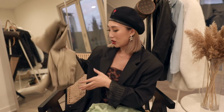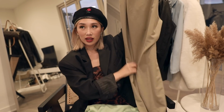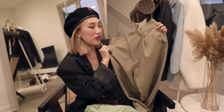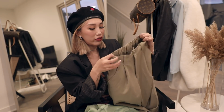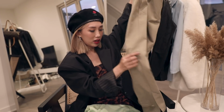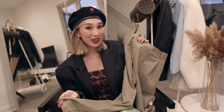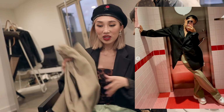I have actually bought 2 pairs of these slacks from Japan too. I didn't wear them in this video, but I love this almost olive beige color. They are loose and wide, but they fit me really well because they're made in Japan, so it's made for shorter people. My uniform is basically this blazer with these slacks and a tank top, and then my headband or my beret or something like that.